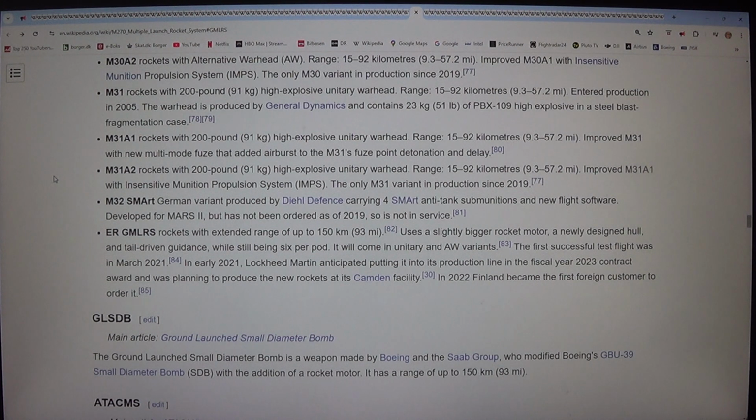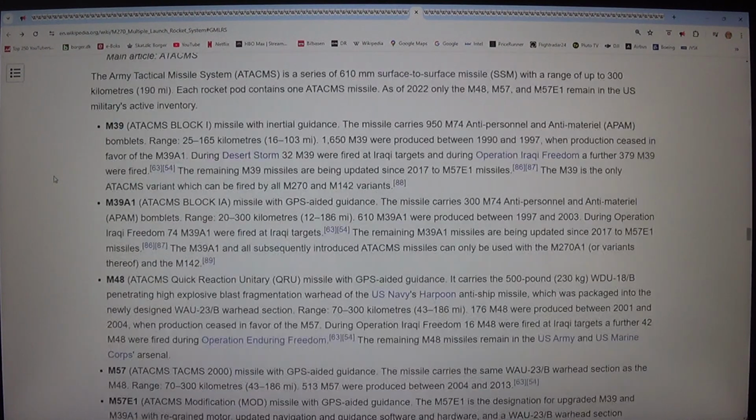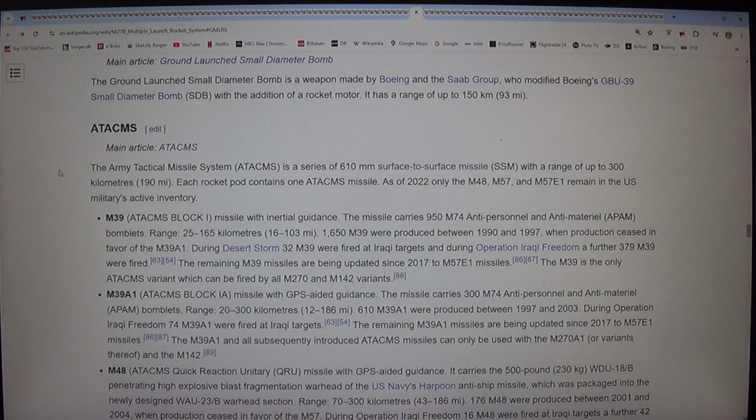ATACMS. Main article, ATACMS. The Army Tactical Missile System, ATACMS, is a series of 610 mm surface-to-surface missile, SSM, with a range of up to 300 km, 190 mi. Each rocket pod contains one ATACMS missile. As of 2022, only the M48, M57, and M57E1 remain in the U.S.